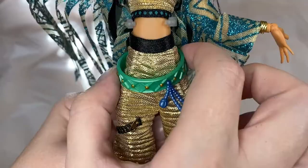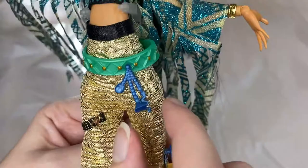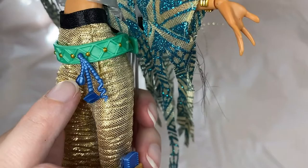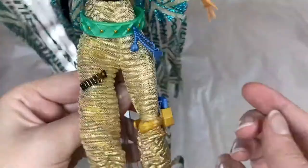And the belt is in a teal green color, and it's got these crisscross lines with little gold beads. And there's a little chain that's stuck onto this side that is in that deeper blue. And it looks like we've got a beetle, a pyramid, and a snake coming off of that. And that snaps in the back.